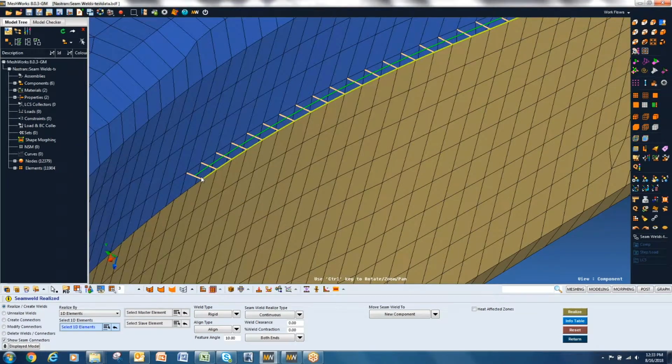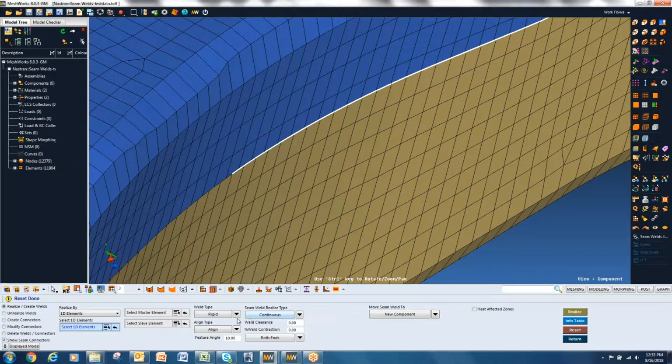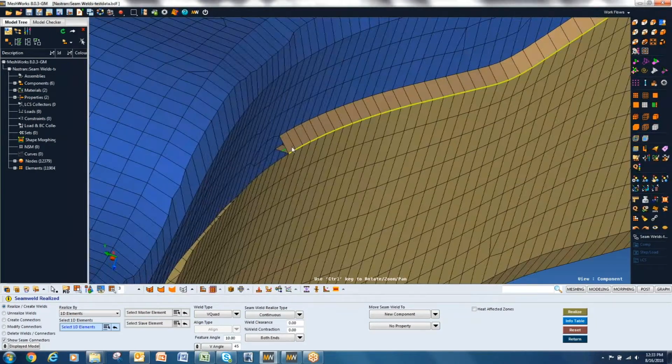So now for the next demo, I'm going to quickly move over to the seam welding. So we want to create a seam weld here between these two components. I'm going to go to modeling and model assembly. Go to seam weld, and here we already have a pre-created what we call a weld line. So I'm going to select that and select this as the master and this as the slave. And for my weld type, I want to select quad elements. And I have a few different options here, but right now we're going to look at how a weld can be created with a continuous line.